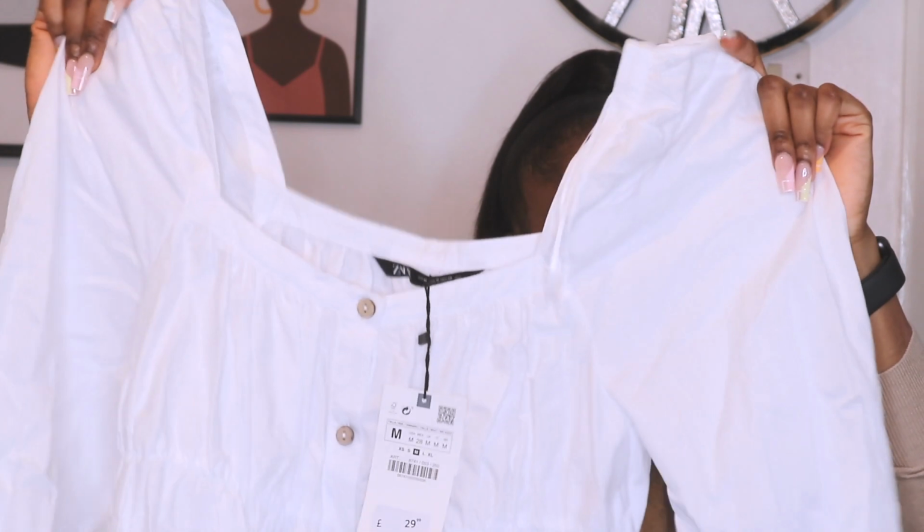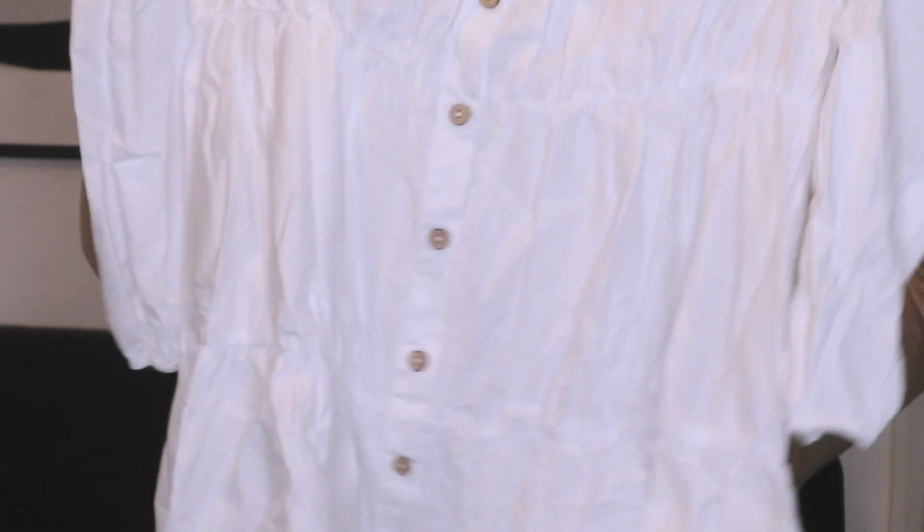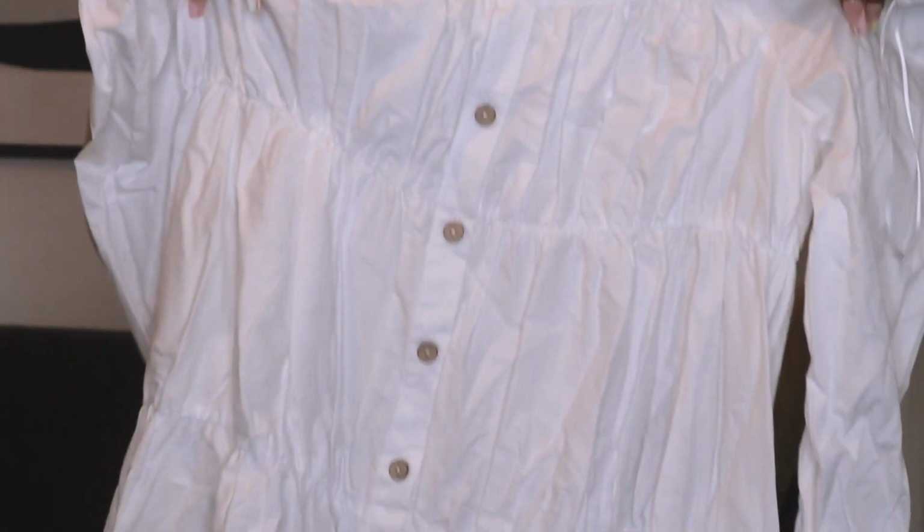So I'm going to go ahead and bring out the dresses that I picked up. The first dress is a white poplin mini dress, and essentially it's really simple. Sorry, it's not ironed at the moment, I've literally just got it out of the box. As you can see, it's got a really nice cute neckline and some really nice puffed-out sleeves, which I really like. It has different kinds of ruching, the different layers, and that's it. I picked this up in a size medium and it was $29.99.